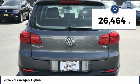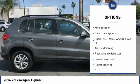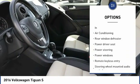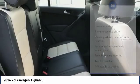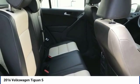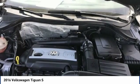Here are some of this vehicle's great options: traction control, Bluetooth, dual airbags, leather-wrapped steering wheel, air conditioning, one owner, alloy wheels, power steering, four-wheel disc brakes, center armrest. Your new ride is just a phone call away.